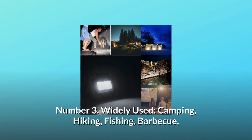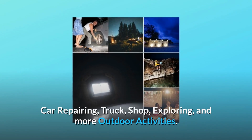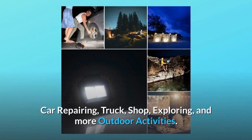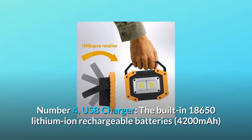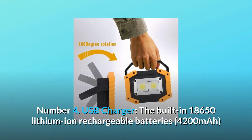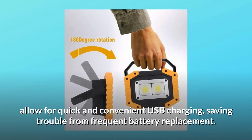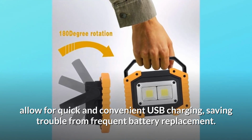Number 3. Widely used. Camping, hiking, fishing, barbecue, car repairing, truck, shop, exploring, and more outdoor activities. Number 4. USB charger. The built-in 18650 lithium-ion rechargeable batteries, 4200 mAh, allow for quick and convenient USB charging, saving trouble from frequent battery replacement.